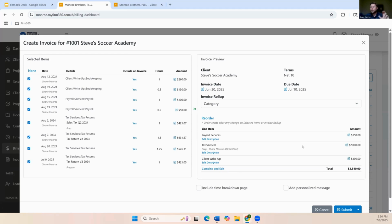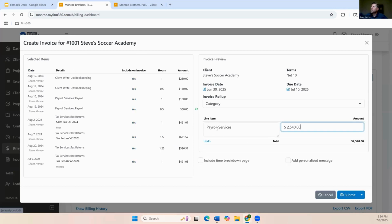It respects the time. The time doesn't change. It just prorates the amount based on that change that I made. And then we can also combine this into one line item. We can change the description, we can change the amount. And again, it's updating that invoice in real time for you.